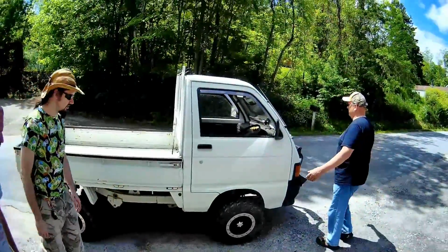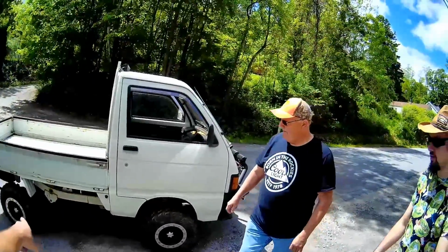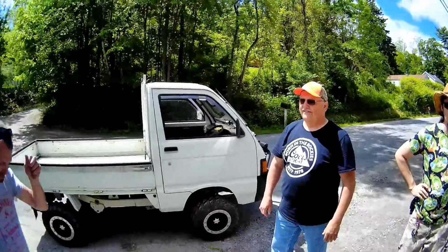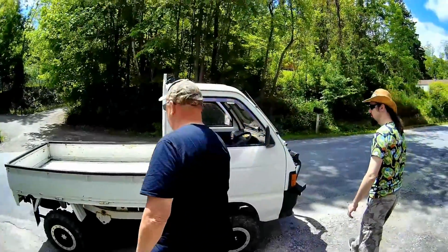This one doesn't dump. It's not four-wheel drive though, is it? Yeah. Four-wheel drive, and this has a differential lock in the rear too. That's pretty cool. This thing goes anywhere. Have this up on the farm? That's what they're for. The farm would be perfect. That's what people have been buying them for.